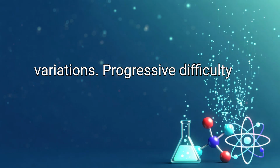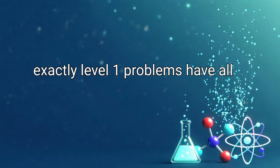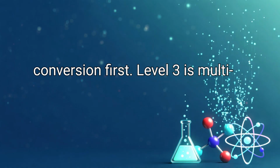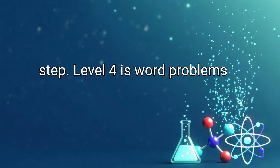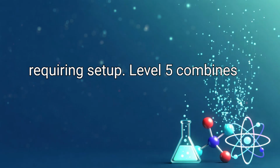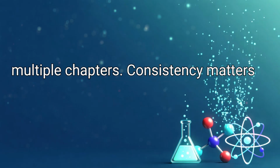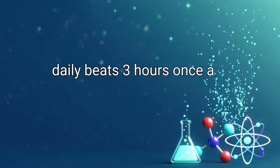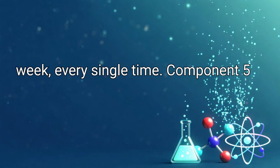Progressive difficulty. Exactly. Level 1 problems have all values given. Level 2 requires unit conversion first. Level 3 is multi-step. Level 4 is word problems requiring setup. Level 5 combines multiple chapters. Consistency matters too, right? 30 minutes of chemistry daily beats 3 hours once a week, every single time.